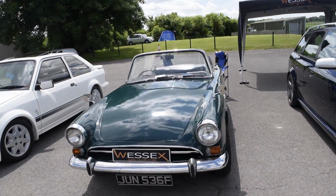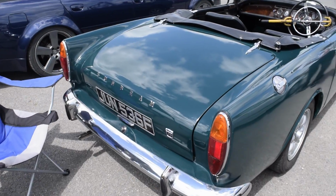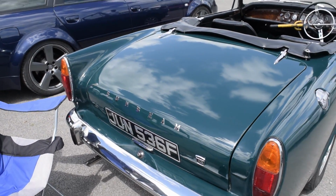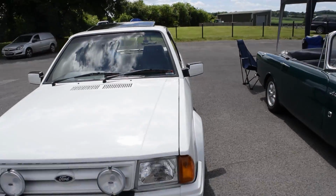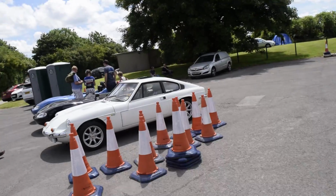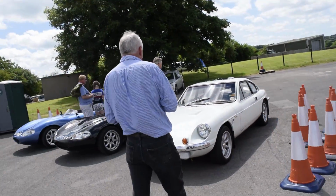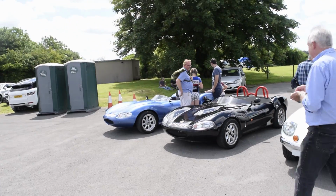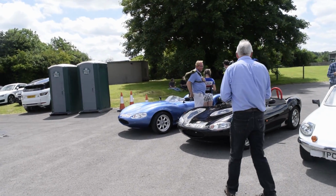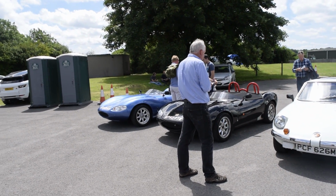Sunbeam Alpine, I believe. I'll find out in a minute if I can tell. I was right, it is a Sunbeam. That points to me. Ford Escort RS. And three lovely little Ginettas. Tell you what, the blue and the black one actually looks a bit like an MX5 cut down. Not complaining.